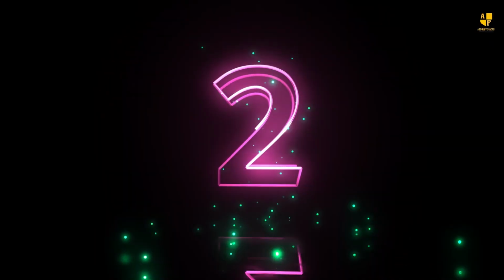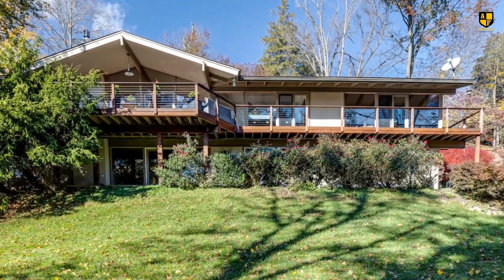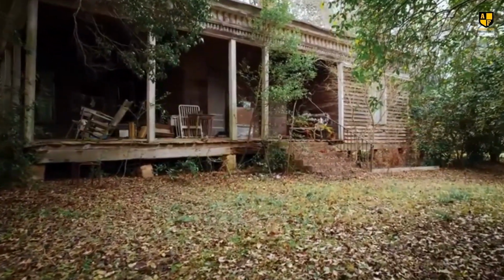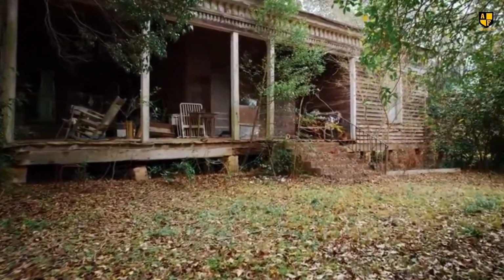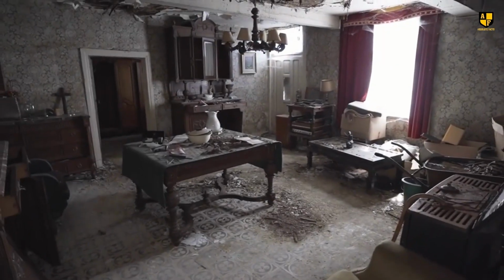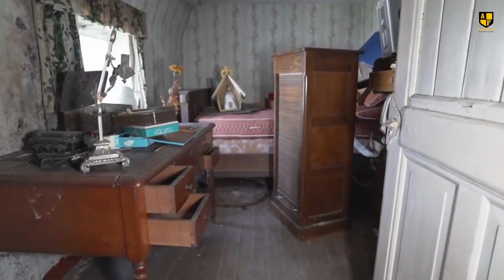Number 2. Time Capsule Farmhouse in Illinois. In the heart of Illinois, there stood a farmhouse, old and mysterious, like a portal to the past. This farmhouse wasn't just any house. It was a time capsule, holding secrets from long ago. Inside, the farmhouse was frozen in time, with each room telling its own story.